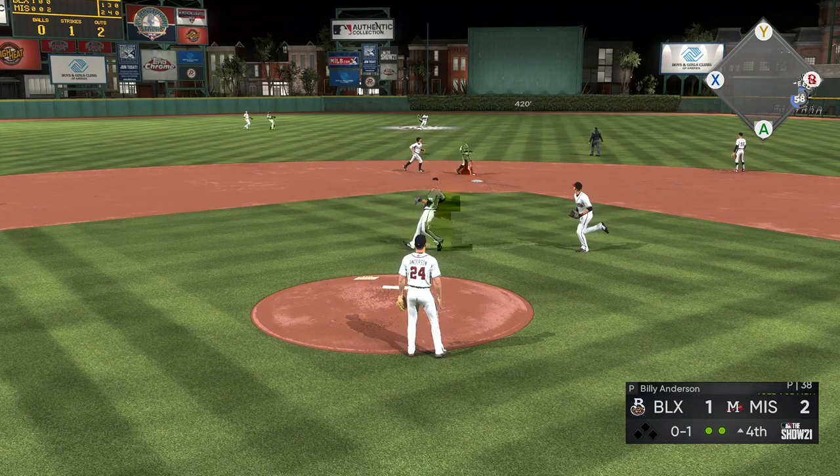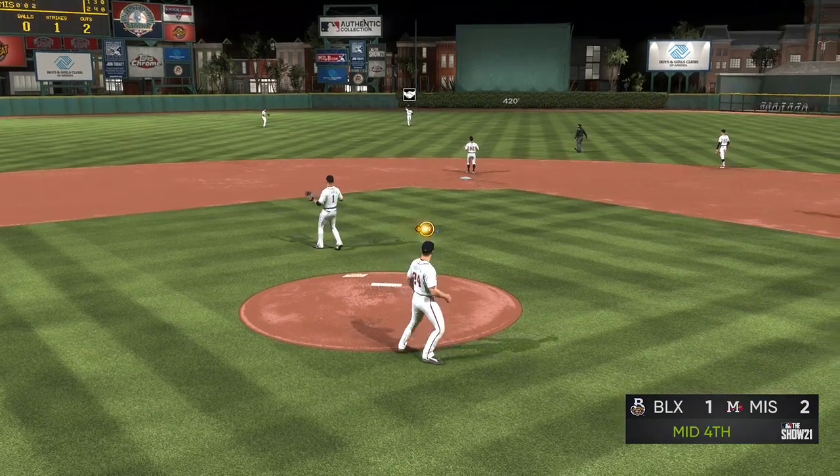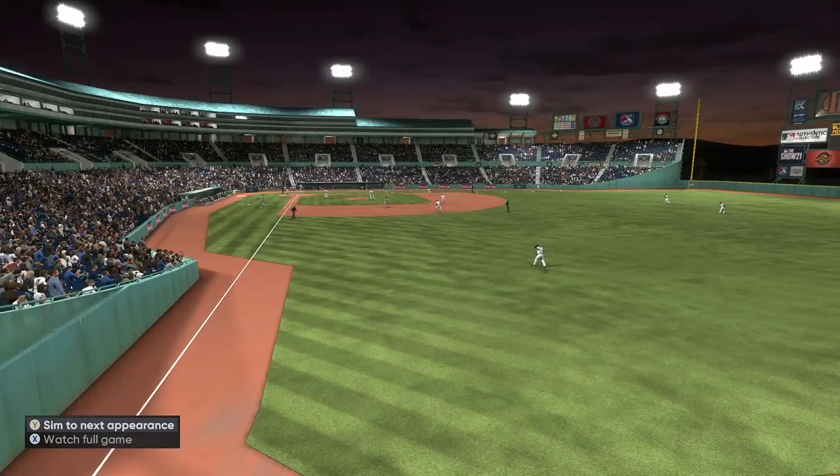High in the air out to left field. And no trouble for him as he makes the catch to end the inning.